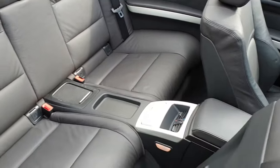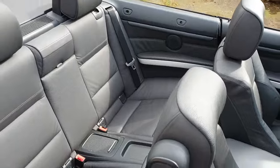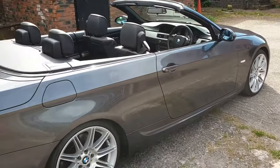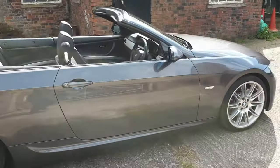I'll show you the rear seats as well. And it's all in really nice condition. It's 12 years old and done less than 7,000 miles a year and been really nicely cared for. As I say, the photos will be on the website. That will show the service history, documentation, keys and so on.